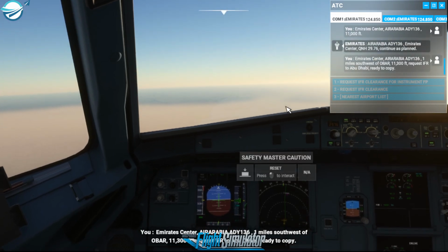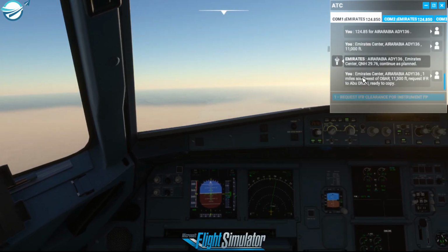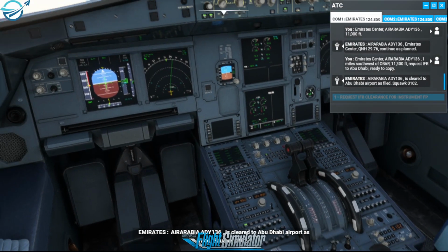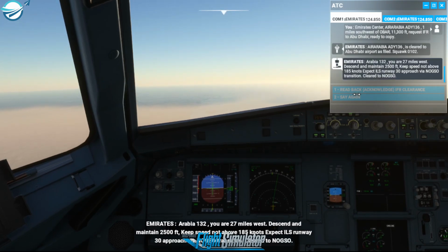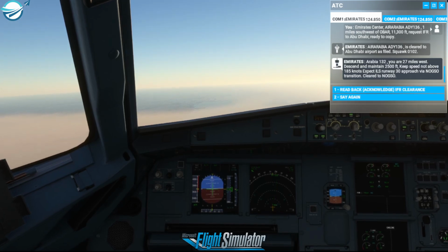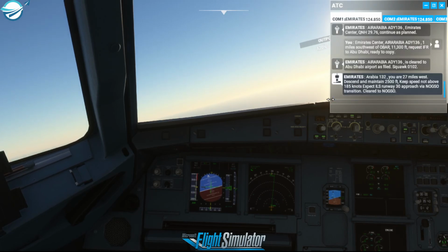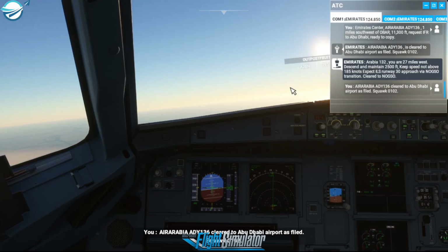Air Arabia Alpha Delta Yankee 136, 1 mile southwest of Oscar Bravo Alpha Romeo, request IFR to Abu Dhabi, ready to copy. Contact tower 118 to Abu Dhabi Airport, squawk 0102. Arabia 132, you are 27 miles west. Descend and maintain 2,500 feet. Keep speed not above 185 knots. Expect ILS runway 30 approach via Noxo transition. Cleared to Noxo. Air Arabia Alpha Delta Yankee 136, cleared to Abu Dhabi Airport. Squawk 0102.